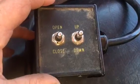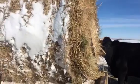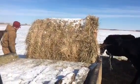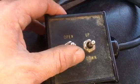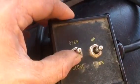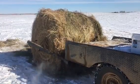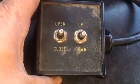So this is my controller. I want the bale to go down, so we're going to push this. And now the bale is going straight down. Okay. And if I want to open the bale, which I do want to loosen up just a bit, that's what operates the hydraulics on my pick and roll, what picks my bale up and down.